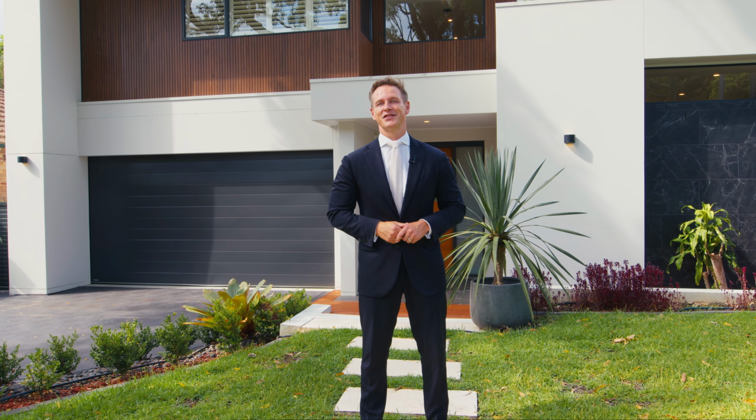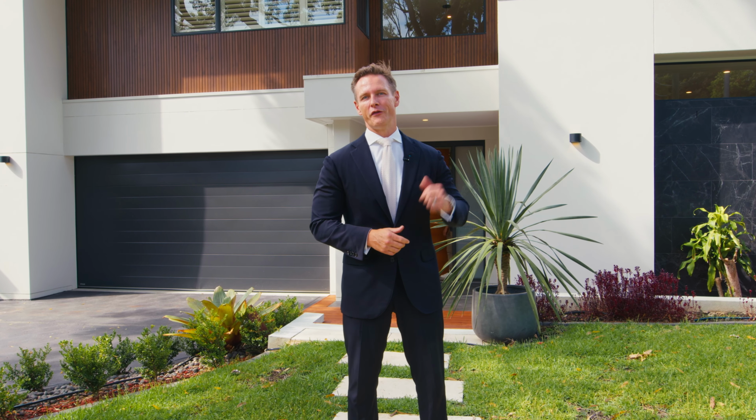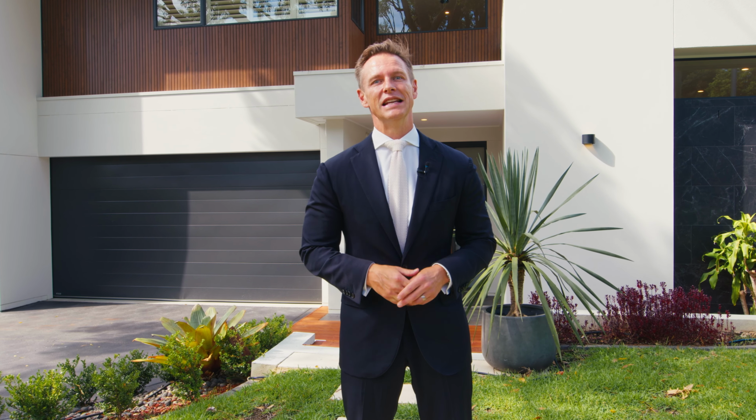What a fantastic designer family home we have on offer. It's a great tree-lined street and you've got that perfect due north to rear aspect and you've got excellent amenities all at your fingertips. You've got great schools, cafes and restaurants and city transport links. It really is a wonderful family home. Let's take a look.